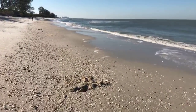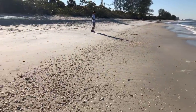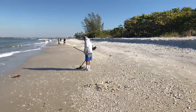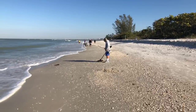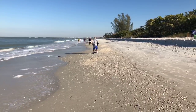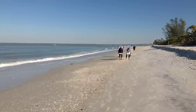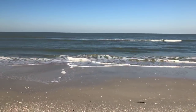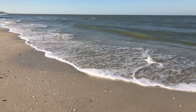Good morning, Steve. One of our beach friends with his metal detector. Looking north up the beach at Del Norwegian's. Sorry about that. Get over closer to the water to listen and enjoy the wave sounds.